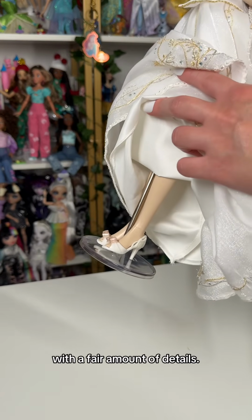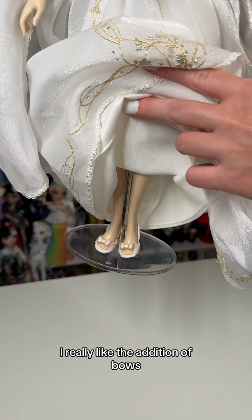She does have white heels with a fair amount of details. I really like the addition of bows. What do you think of this doll?